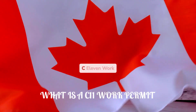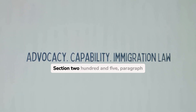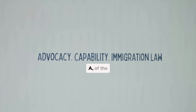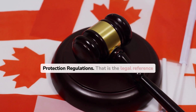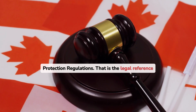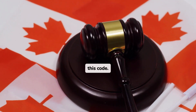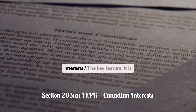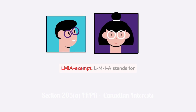What exactly is a C11 Work Permit? The C11 is a work permit issued under Canada's International Mobility Program, specifically under Section 205, Paragraph A of the Immigration and Refugee Protection Regulations. That is the legal reference, and I mention it because you may hear officers refer to it by this code. It falls under a category called Canadian interests. The key feature, it is LMIA exempt.